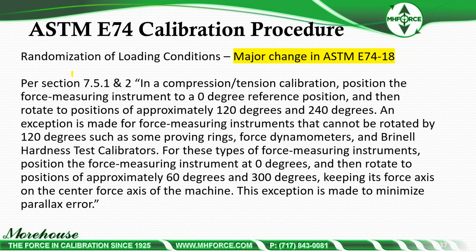As a committee, we worked on this for probably a good year and a half to get this wording and everything right. There were lots of arguments about using mirrors and doing other things, but in the end, everybody agreed on 0, 120, 240 for digital devices. If you have to be in front of it and you have to see it, it's going to be very hard to go to 120 and 240, so 60 and 300 degrees.